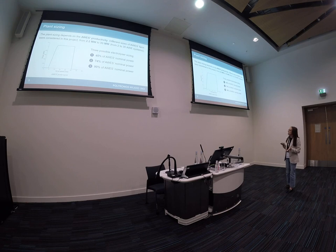After deciding the locations, we also defined the size of the different components inside the plant. Clearly, we have to size the components depending on how much energy we are able to produce. So to have a complete overview of the potential, we decided to investigate different sizes of the farm, starting from a nominal production of 2.2 megawatt to 33 megawatt with a step size of 2.2 megawatt, which corresponds to a situation from 2 to 30 airborne wind energy systems with a step size of 2. And for the electrolyzer, we took 3 possible choices, which are 35, 74, and 90% of the airborne wind energy system nominal power.